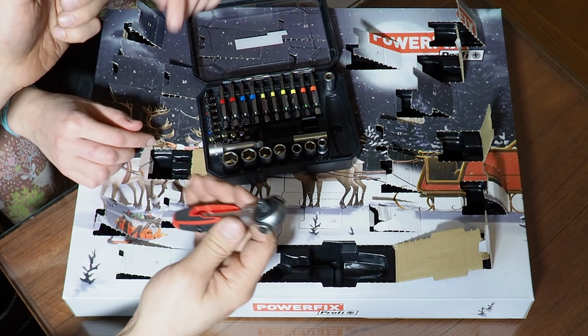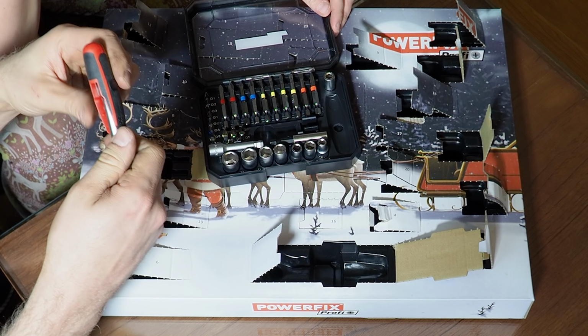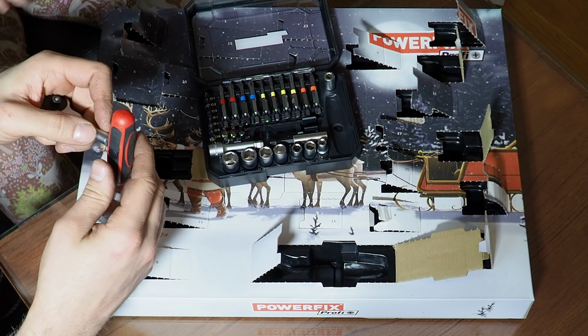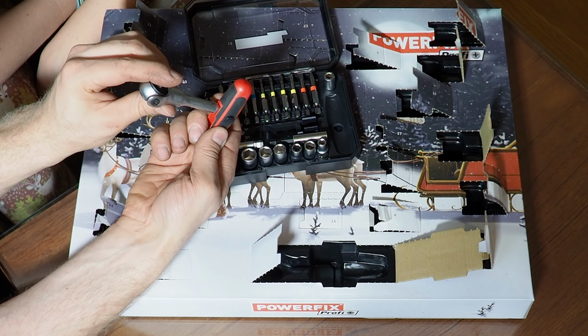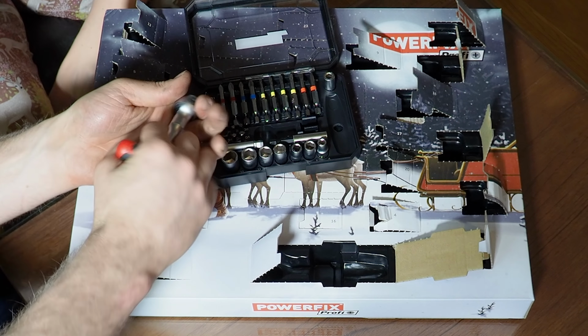Yeah, it changes directions. And you have to open this. Even more functions. How should you open this? It's just like brute force. Oh no. Yeah, there is a spring-loaded mechanism that releases this. Yeah, but now it's even better.